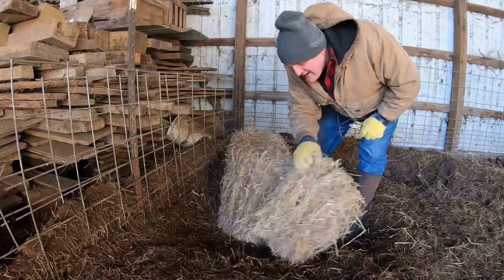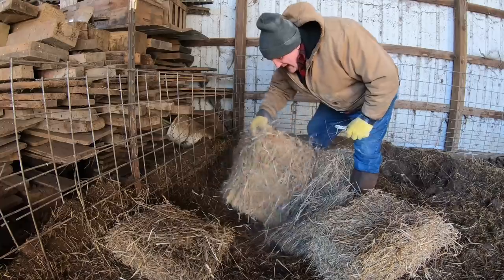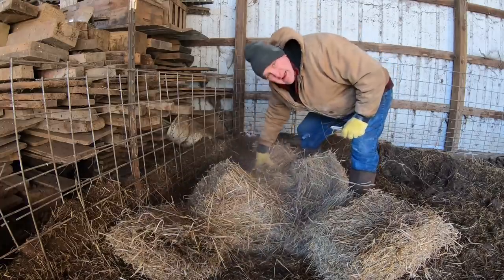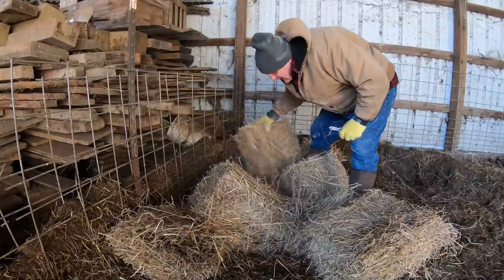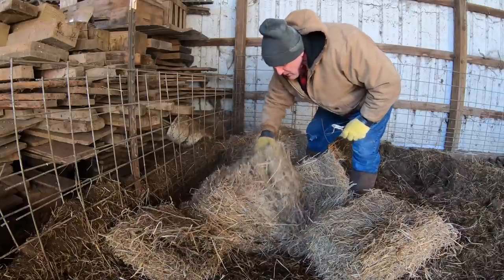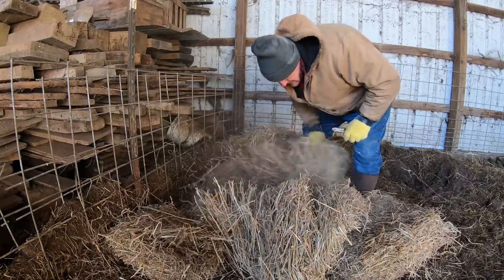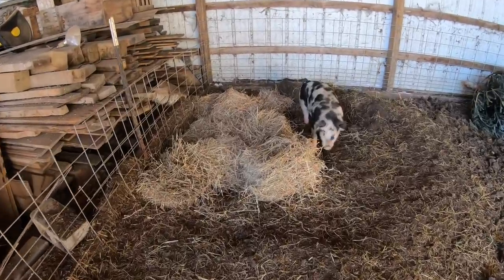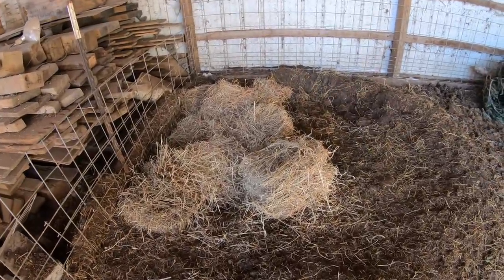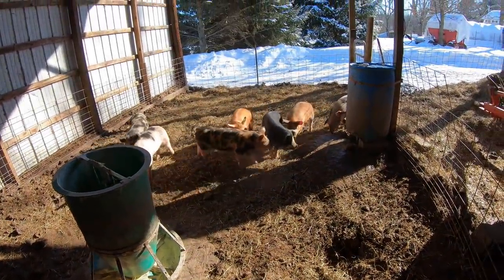This is hay, not straw. And the reason I use hay is because straw is kind of hard to come by and quite expensive around here. It's about $6 a bale. Hay is much cheaper. I found it works just about as good, and it gives something the pigs can nibble on as well. They'll dig right into this hay and fluff it up and bury themselves in it once they get tired of playing games with me.